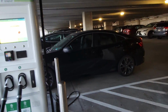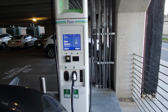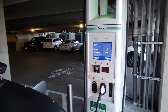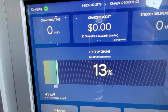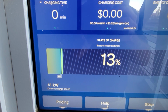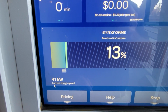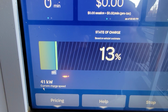Okay, so I spent about 25 minutes on the level 2. Got about 2 kilowatts in that time. The ID4 that was here, she moved, so I have plugged in and it is charging. So I was able to get up to 13%, which should take us over that hump. Hopefully this 41 is going to increase. I'm going to stay plugged in. Need to go find a restroom and a bite to eat, so I'll be back.